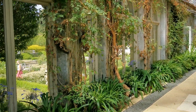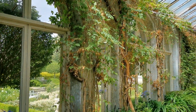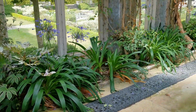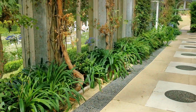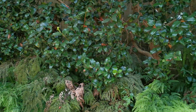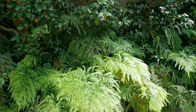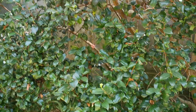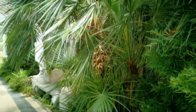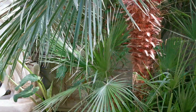We've got huge vines which are a mixture of wisteria and jasmine. We've also got planted along the base mainly agapanthus. Moved to a blue and white mixed planting here, and on the back wall a lovely collection of ferns. Camellias planted above them, some bamboos, and some palm trees.